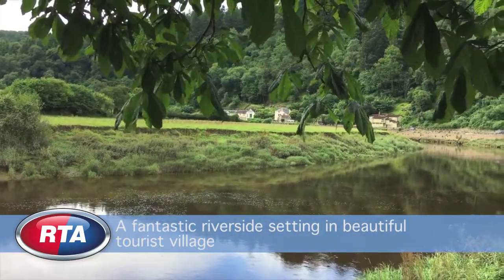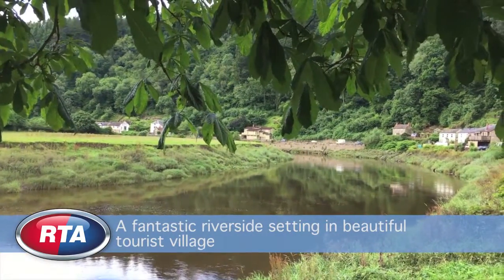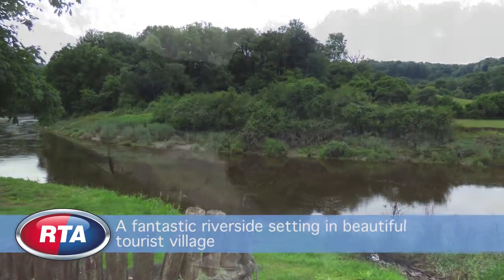The river is tidal at this point, being just 7 miles from its estuary with the River Severn in the Bristol Channel, and fascinates guests when it changes direction at high tide.